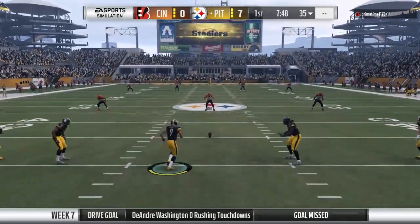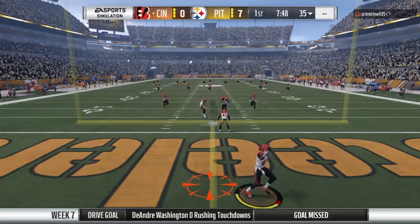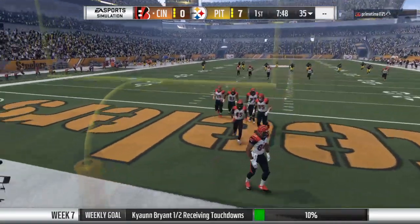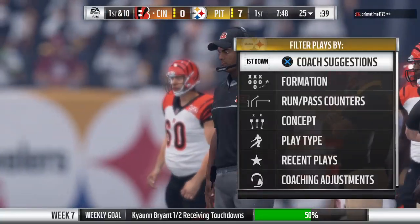Boswell on now to kick this one away. And this will not be returnable. It's out of the back of the end zone for a touchback.